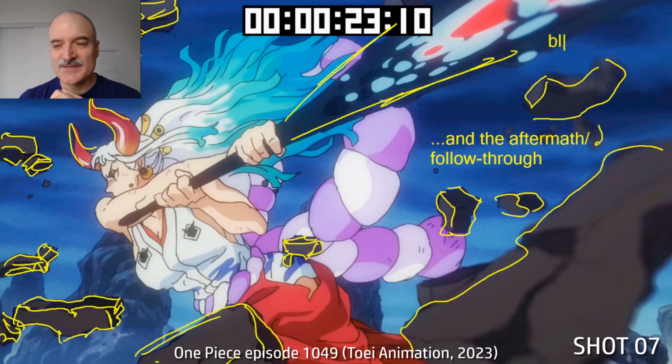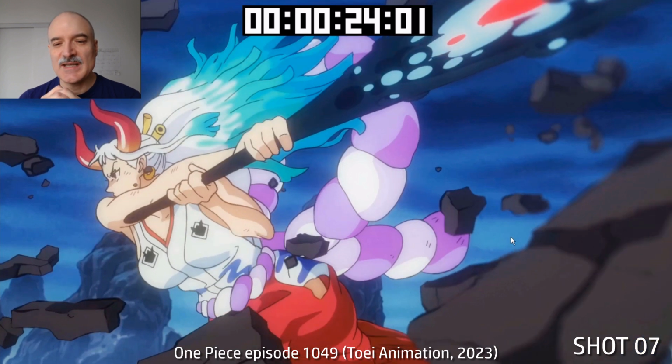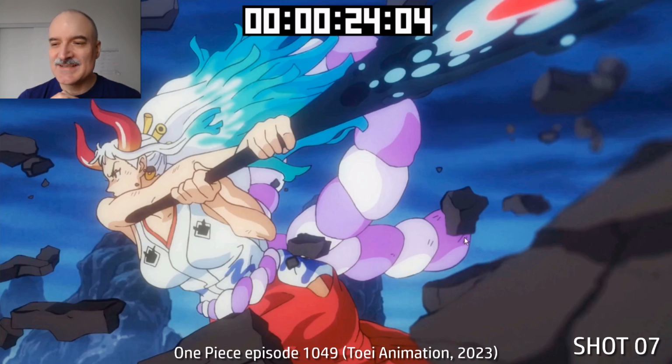Look at all these rocks flying through the air here. Again, we got that blur. This is just a gorgeous, beautiful pose. Look at the colors. Look at the composition. Look at just everything about this, it is so supportive of all the craziness that just came on.